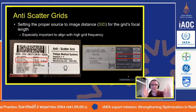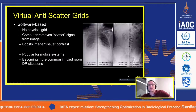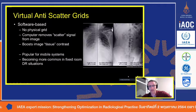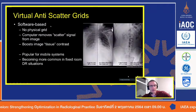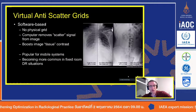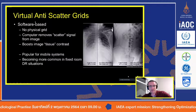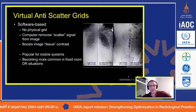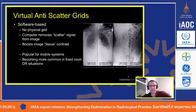But if you go outside of that range, that's when you get the grid cutoff. Now that's how we've pretty much always operated in time. There are new technologies out there that are allowing us to reduce or turn off, not even use physical grids. They are software-based grids. So no physical grid. The computer itself is able to recognize the scatter properties and remove them.